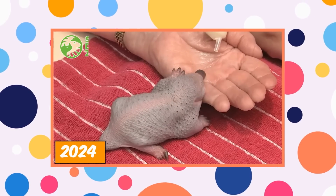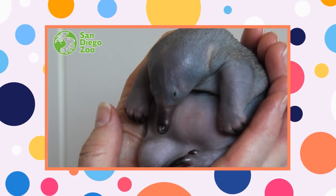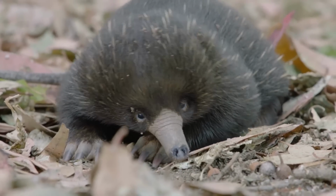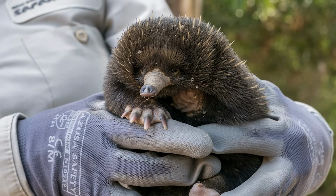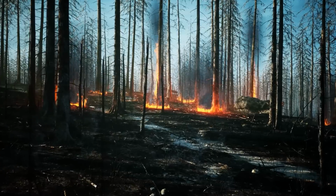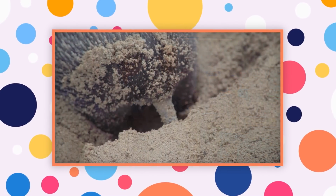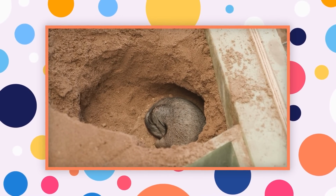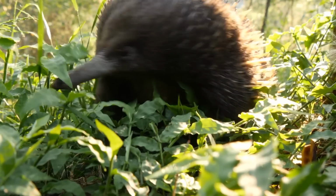In 2024, the San Diego Zoo released rare footage of a puggle hatching, its shining skin and tiny snout captivating viewers. Though they look fragile, puggles are tough. Once spines harden, they leave the pouch and dig for ants using their clawed paws. Conservationists note that while echidnas aren't endangered, brush fires in Australia, like the 2023 NSW blazes, destroyed their insect-rich habitats. Researchers at the University of Melbourne found echidnas can survive fires by burrowing and lowering their body temperature, but pups are vulnerable without moms. Their name, Puggle, was coined by zookeepers. It's not scientific, just irresistibly cute.